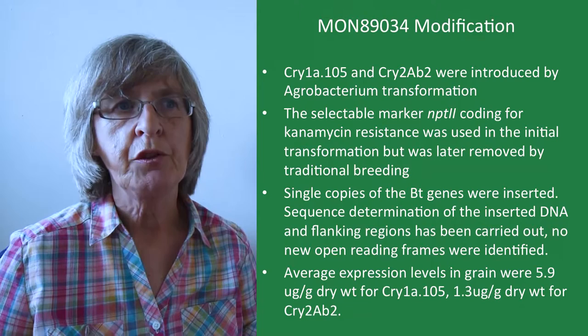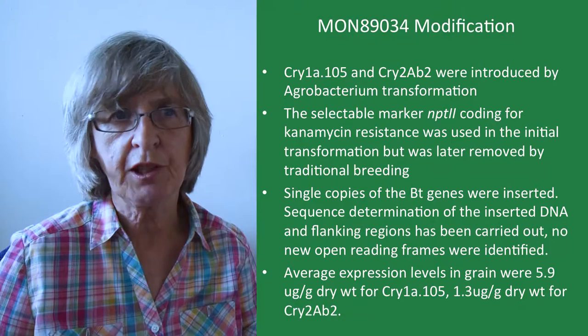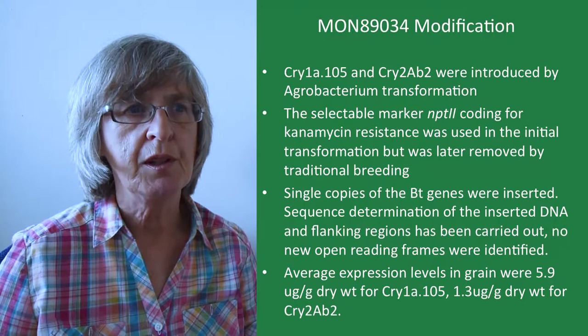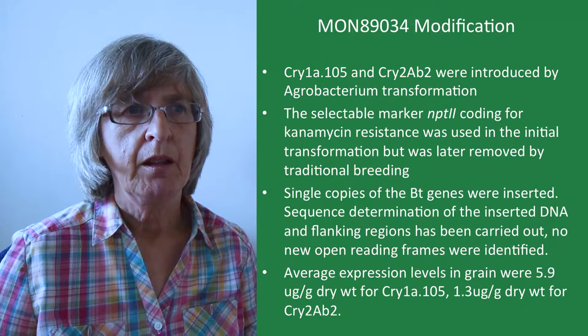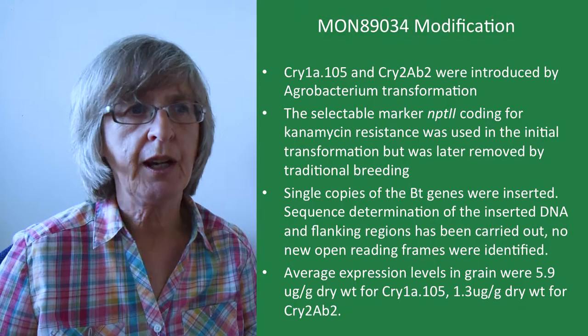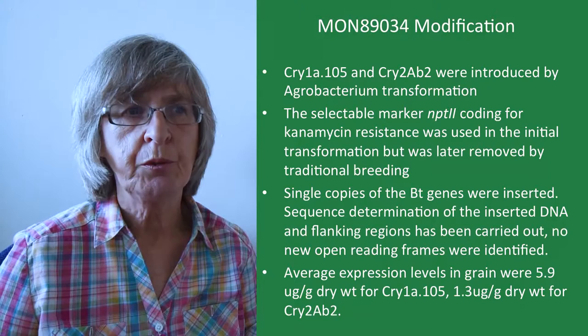The genes were introduced in a single transformation event using Agrobacterium transformation. These are the only genes present because although a gene for resistance to the antibiotic kanamycin was present in the initial transformation event, it was later removed by conventional breeding. And sequence analysis has shown that only single copies of the BT genes were inserted and no other new open reading frames were present. Expression levels in the different tissues have been determined, and the figures shown here are just for grain, but expression in the other tissues was somewhat higher, ranging from 42 to 380 micrograms per gram in the whole plant for Cry1A105 and 38 to 130 micrograms per gram for Cry2AB2.